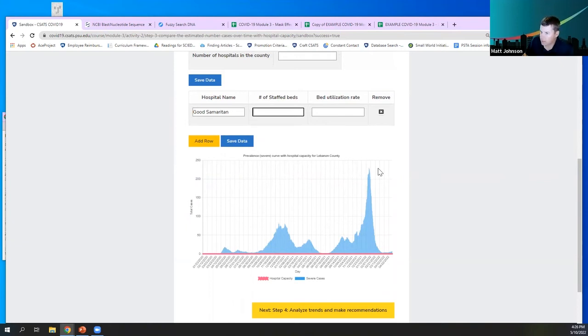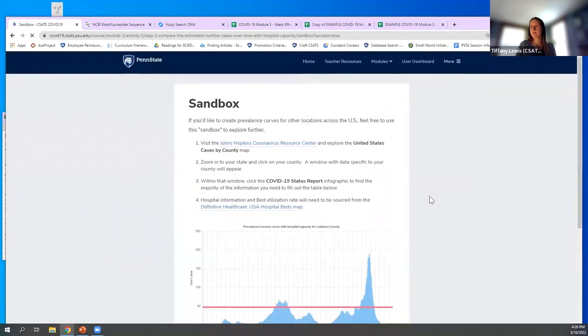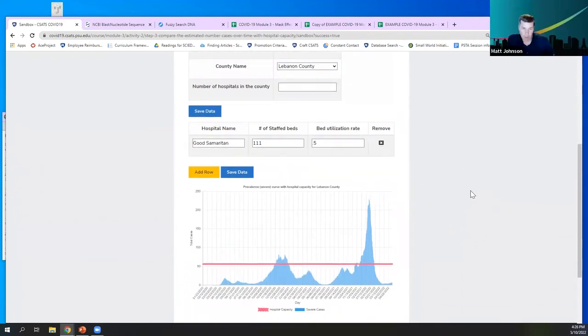Okay, so it says that Lebanon County has a total of 111 staffed beds. Okay. And then let's estimate a 50% utilization rate. Alrighty, so I put 0.5 for that. All right, so now I'm going to click save data. So I think that this probably is fairly accurate.